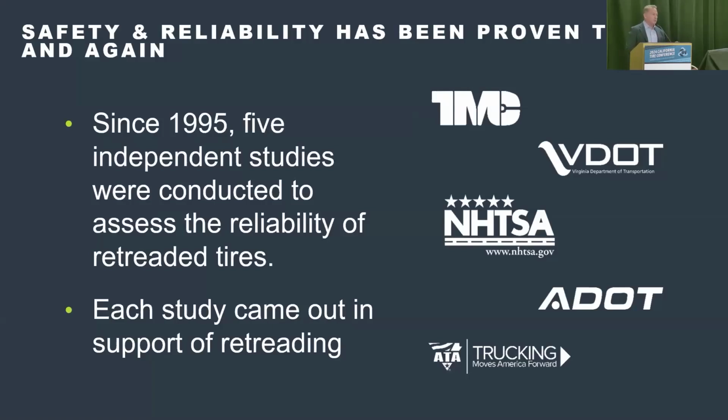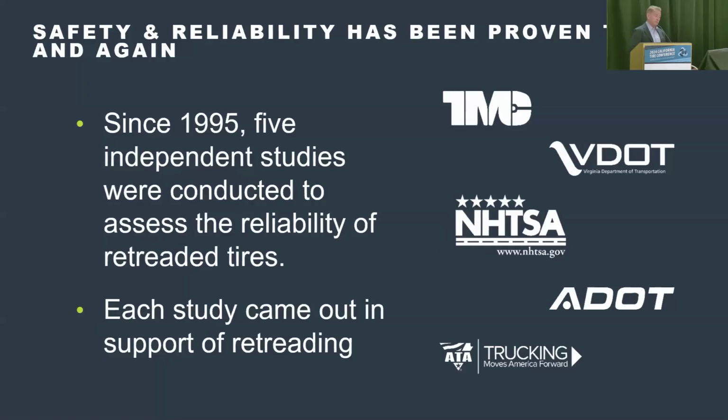And there have been multiple studies, both at the federal level and multiple state studies, that have looked at commercial truck tires, and every single one of those studies has come out and said retreaded tires are not the cause of rubber on the roads. And those state studies in Arizona and Virginia actually came out after they did their studies and said, you know what, as a state, we should be buying more retreaded tires because of the environmental impact and the economic impact. So that myth and misconception about performance and reliability should just be put to rest.